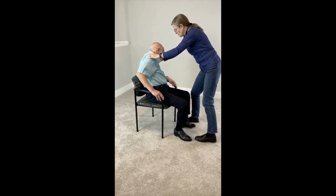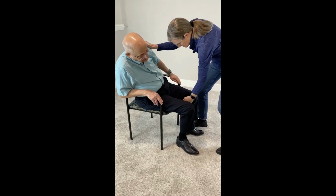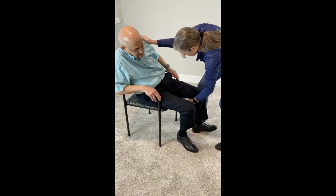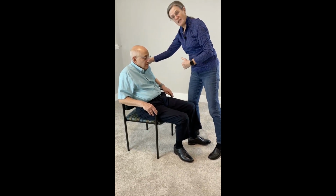Then I'm going to repeat on the other side. He's going to shift his weight, and I'm helping him shift his weight. And then I'm going to pull on that side. And then I just repeat until he's at the edge of the chair.